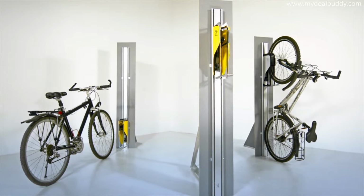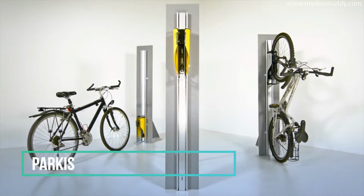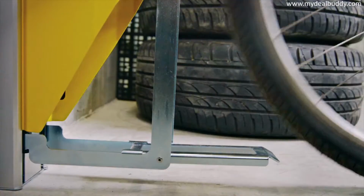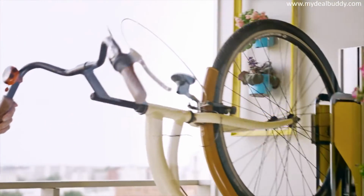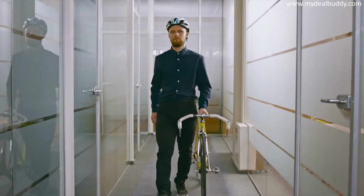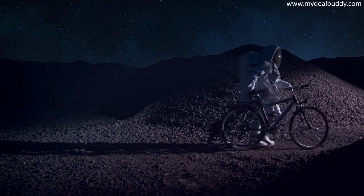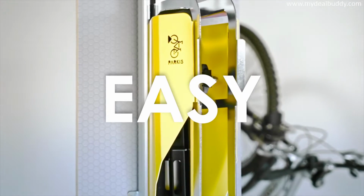It's Parkus, a new and unique mechanical bicycle lift for parking bicycles in small spaces. You can use Parkus in your garage, on your balcony, in your office, or wherever you like. This vertical bicycle lift is simple, fun, and easy to use.